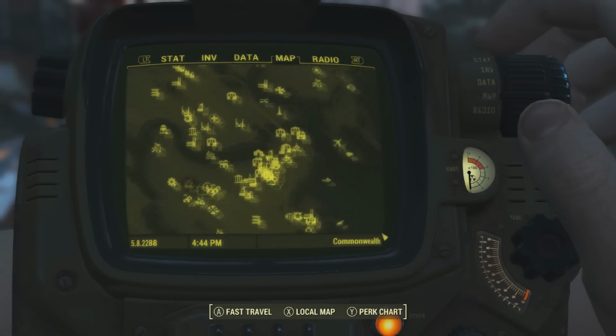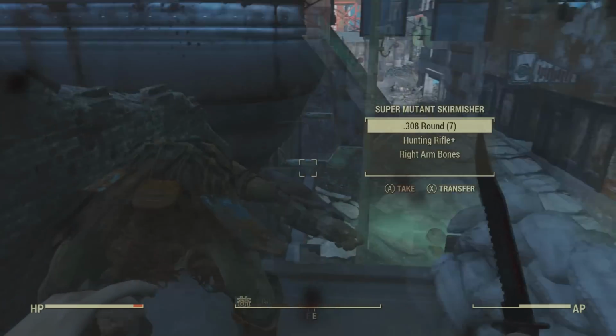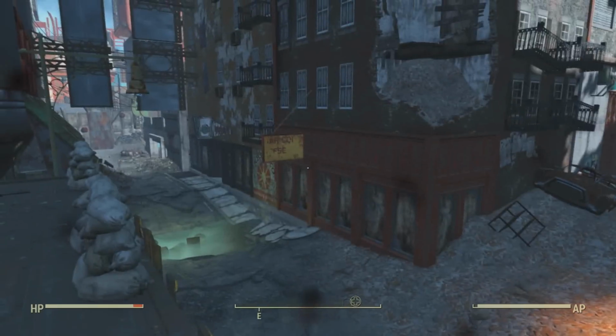This next location is called Pearwood Residences, and it will be located right around this cluster on the map. It will have a red door to enter. Just make sure you look for a destroyed building. Actually, there's tons of destroyed buildings. Just try to go to the location that I showed you on the map.